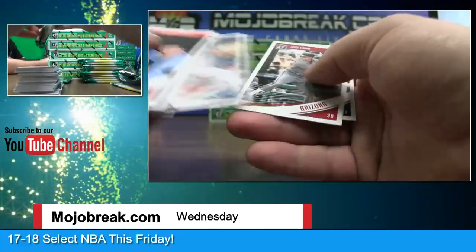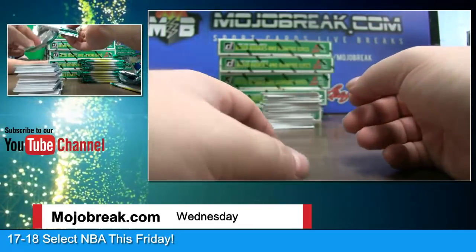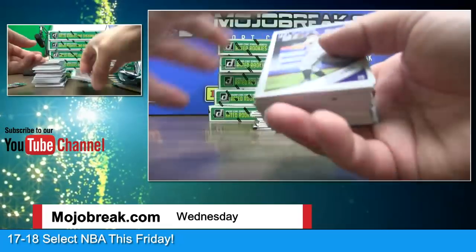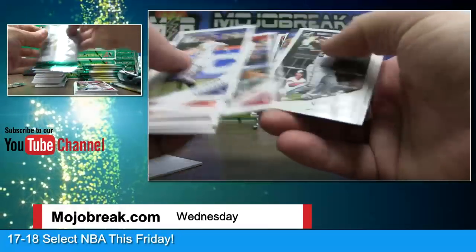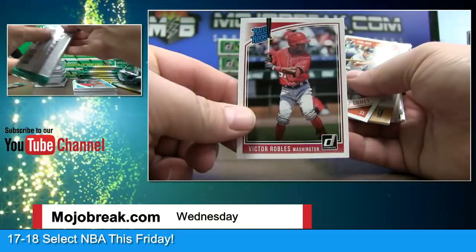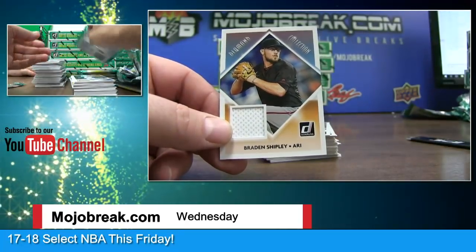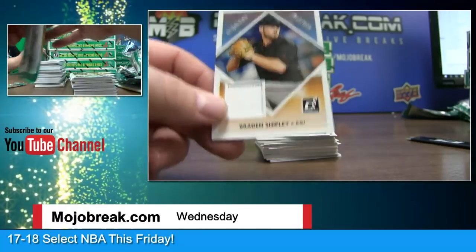Dominic Smith, Mike Trout. All right, still waiting on our hits. No Tigers hits yet. Looking at Beckett, there are team name variations, black and white variations, and photo variations. So yeah, they definitely kind of went Heritage-ish. Victor Robles, rated rookie. Iron Man and Braden Shipley jersey for the Diamondbacks. And Richard S. with the D-backs.